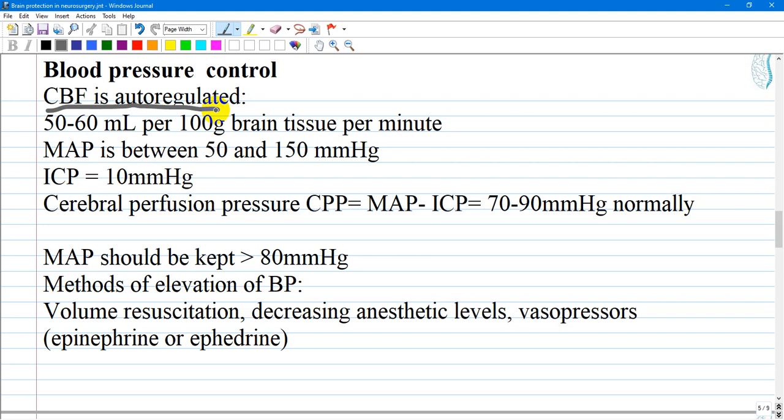So cerebral blood flow is sustained within a normal range of 50 to 60 milliliters per 100 grams of brain tissue per minute, provided that the mean arterial pressure is between 50 to 100 millimeters of mercury, and the intracranial pressure is about 10. So there is another term, cerebral perfusion pressure, which is equal to mean arterial pressure minus intracranial pressure, and the normal value constitutes 70 to 90 millimeters of mercury.